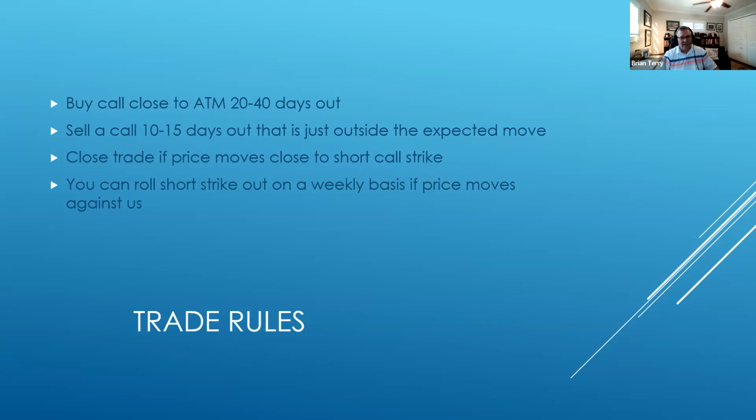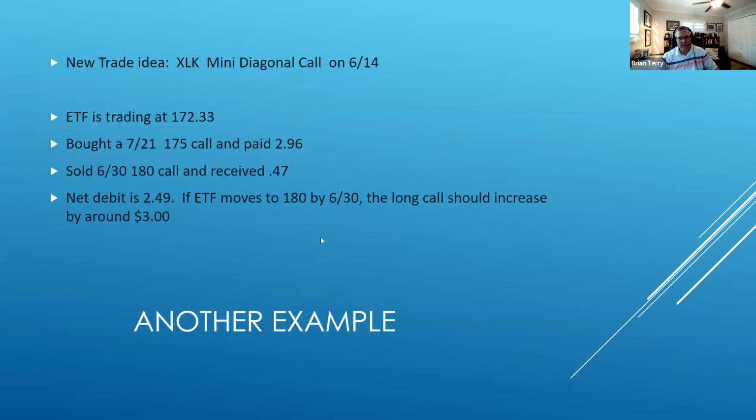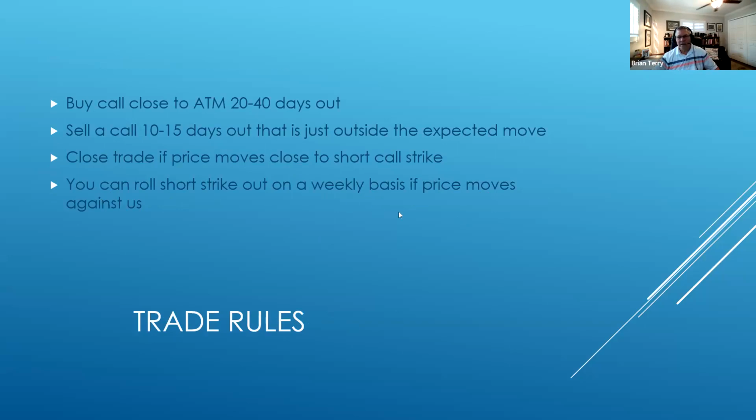And like I said just a minute ago, you can roll this short strike out after the first one and further reduce the basis. So you could theoretically, on this trade, let me just go back to it. If you could get 47, 3 times, you could reduce the basis down a couple bucks without too much trouble. And that's it. So what do y'all think of those strategies?